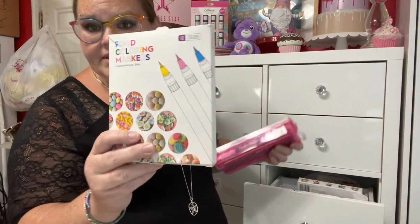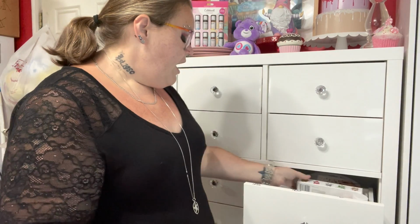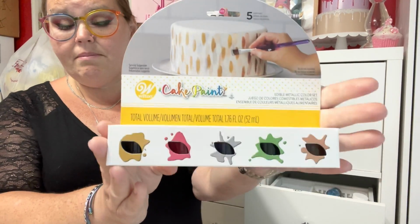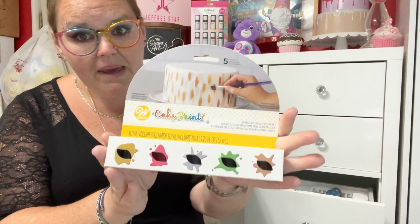I got these from Amazon. You guys have seen me use these before. This is more of my edible markers. I had bought extra because this stuff actually went on clearance. I love this Wilton metallic cake paint. Amazing stuff. I use it a lot.